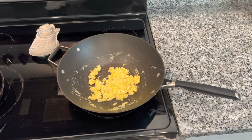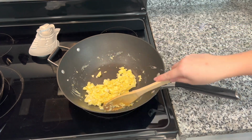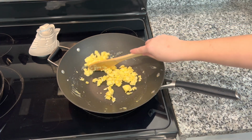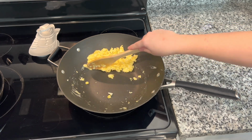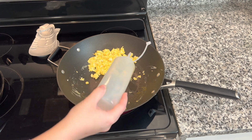And then once these eggs are done fully cooking, I'm going to go ahead and push them over to the side because I don't want them to overcook too much. And then I'm going to go ahead and drop some oil down just so it can heat up for a minute or two. And then we're going to add in our rice right on top of that oil.